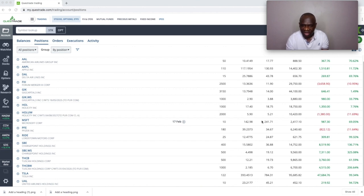I also have Tesla. Now I have 122. My average price for Tesla is $393. At the moment, the market went down a little bit. Tesla is selling at $785 a share. So if I sell all my Tesla, I will have $95,000. And I have a positive return with Tesla. As you can see, I have a positive return of $47,000 with Tesla. I also have Tuscan, another great holding.